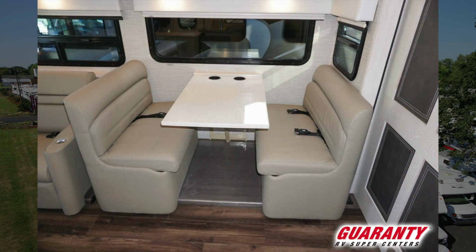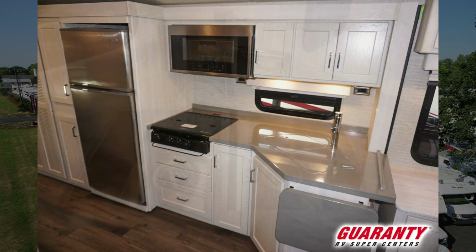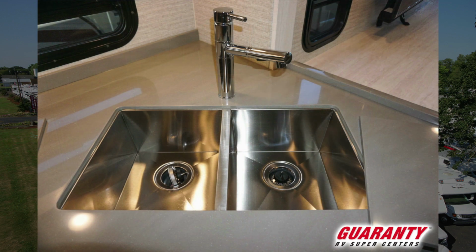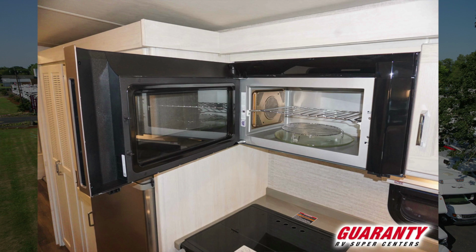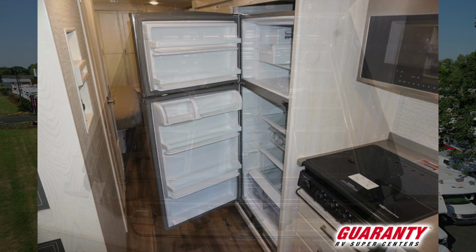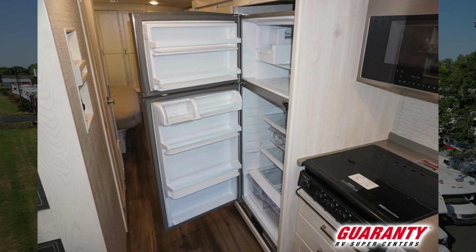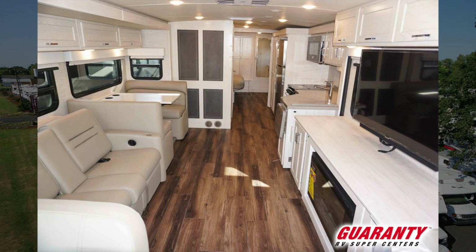Moving further back, you got your dinette bench on the left side of the coach, which also converts into a bed. Then you've got in the galley your double sink, very nice to have. And you also have your convection microwave and your cooktop, which also pops open, and you've got 3 burners in there. Moving further back, you've got a residential fridge, brushed chrome, very nice. You've got a control panel in the middle of the room here.